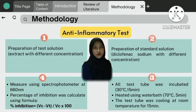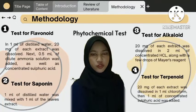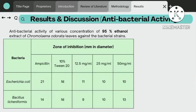Percentage of inhibition was calculated using the formula: percentage inhibition equals Vc minus Vt, divided by Vc, times 100. Qualitative phytochemical tests for flavonoid, saponin, alkaloid, and terpenoid were conducted as shown in this slide.